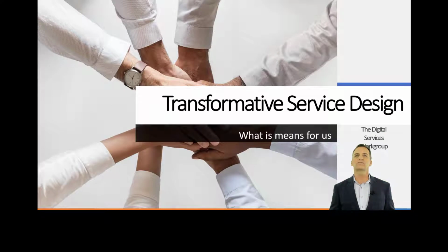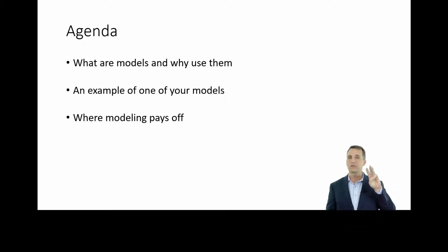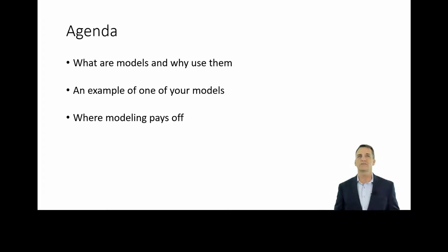Now what I want to do is go through the deck that we'll use in the second part of the session. It's called Transformative Service Design. The purpose of this deck is for you to be able to take it back to your management team and make a business case for actually doing service modeling and service design. This presentation that I have is made up of 3 parts. What you deliver might be very different from this.